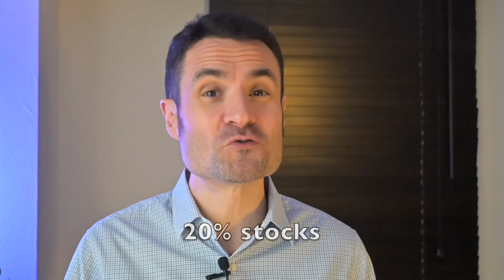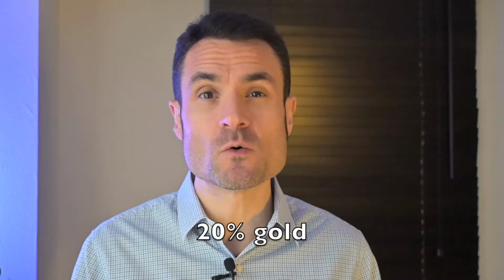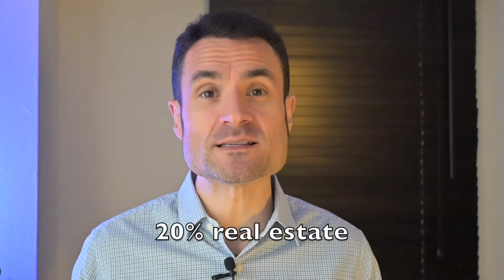This is a very simple portfolio. It's a portfolio that takes 20% five times to make 100%. So how is this divided? It is 20% stocks, 20% bonds, 20% cash, 20% gold, and 20% real estate.